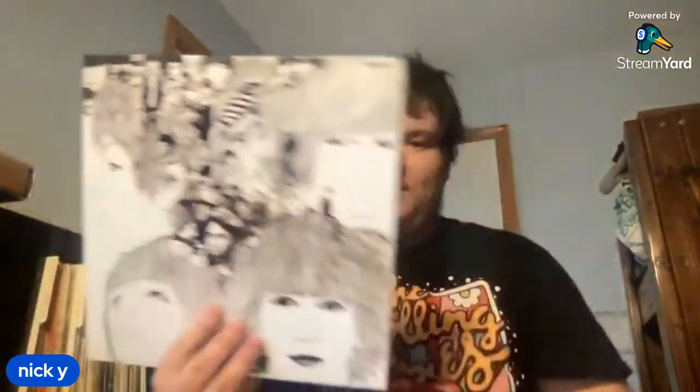And here is Revolver. Here's both my 2009 and my 70s copy. And again, it's Revolver. Like, what do you expect me to say that hasn't been said already? Arguably the best Beatles album.